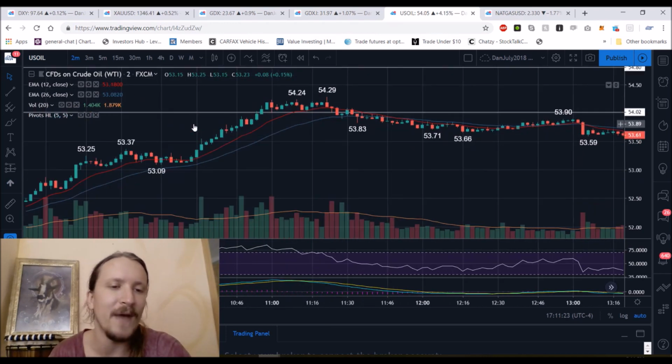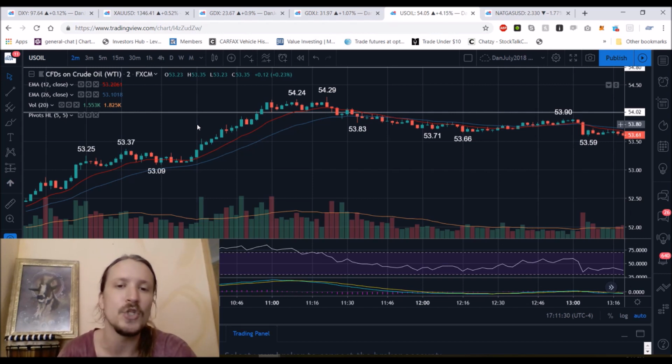And that's just an example of how I will use overextended moves. I'll look in the other direction for a quick scalp, and I'll use the short-term time frames to show me that first little shift in momentum.